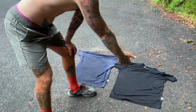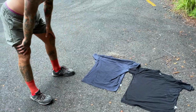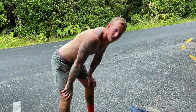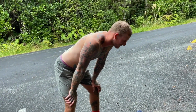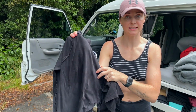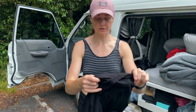T-shirt number one, that lasted for about 30 minutes and then it was soaked. T-shirt number two, not as soaked, because there wasn't as many stairs going up. Still soaked. First shirt of the day, this bad boy. Still completely soaked and I took it off like 4 hours ago. Second shirt of the day. Just took this off now and it is wet through.